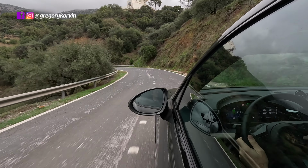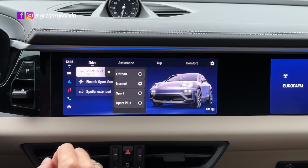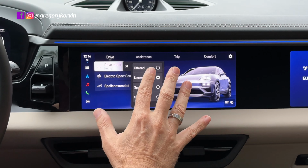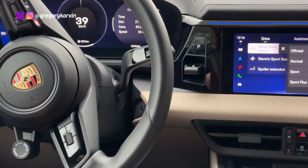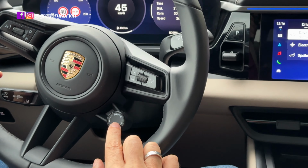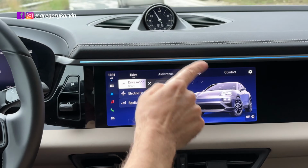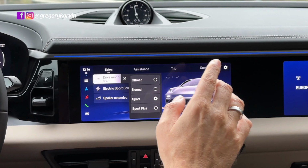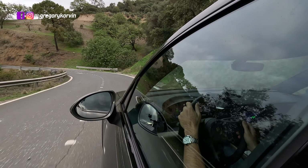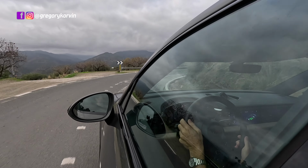On the drive mode, under the drive section on your big TFT screen, you can choose your drive mode: obviously off-road, normal, sport and sport plus. You can do this on the screen, but you can also do it here on the steering wheel, exactly like all the other sport models of Porsche, like the Cayman that we've test driven. You can change your mode to sport, and you see there is an activity here on the lights. The suspension is changing a little bit, and Sport Plus again. You can feel the steering wheel harder, and you can feel the suspension much stronger and stiffer to the ground.